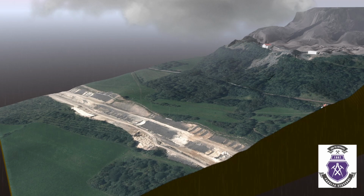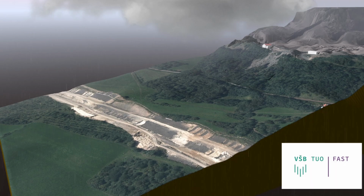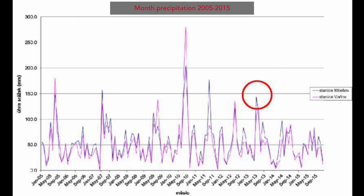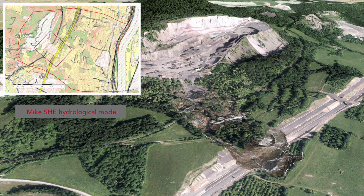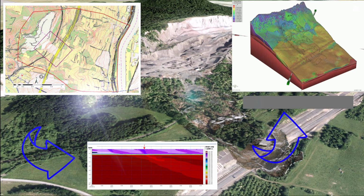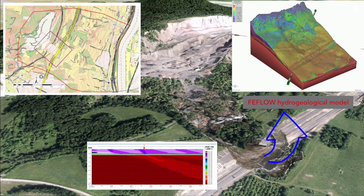An important aspect of slope stability and landscape activation is the saturation of the rock environment with water. In the 3-year period preceding the landslide, rainfall was above the long-term average. To evaluate the process of saturation of the rock environment with water, a hydrological model was constructed to simulate the amount of water from the precipitation which is recharged into the rock mass, evaporates, and flows through the surface runoff. The results of this model, namely the recharge regime, were used in the hydrogeological model of groundwater flow.